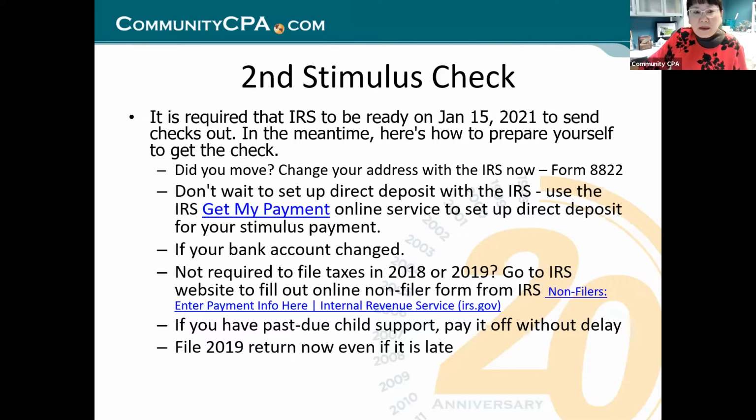If not, there are many reasons. I listed them here, and if you move, do a Form 8822. And if you don't know where your payment is going to be, or you just got divorced, you might want to check to see whether the money went to the ex-spouse, and they are using your 2019 tax return to do that $600. So it's very likely you already moved, or your bank is already closed, or you got divorced, or you got a new baby, so that baby didn't get it. All of these can be resolved. You're not losing it, it's just going to take time to get it. Okay. And when you file your 2020 tax return, if you didn't get it, you will get it.